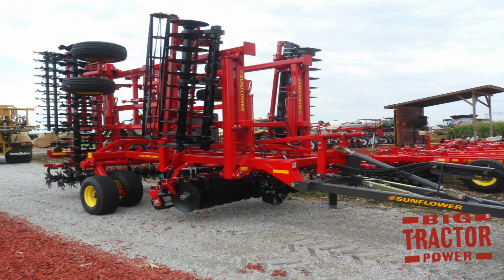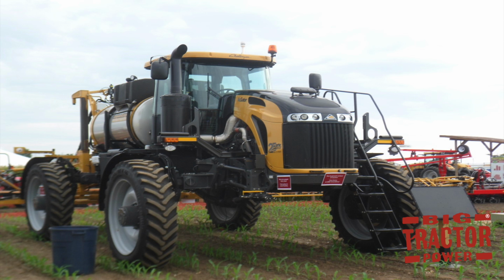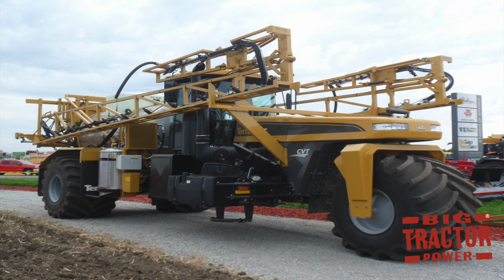You can see the new Challenger Sunflower options with a corporate gray hitch, and here's a white planter with a Challenger hitch. There's also a new 1100C Rogator. The RG 1100C is all new for 2018. And you also have additional Terragator exhibits here at the show this year.